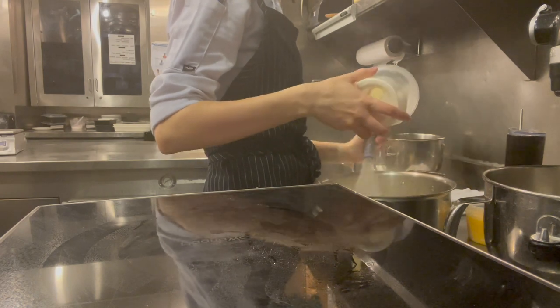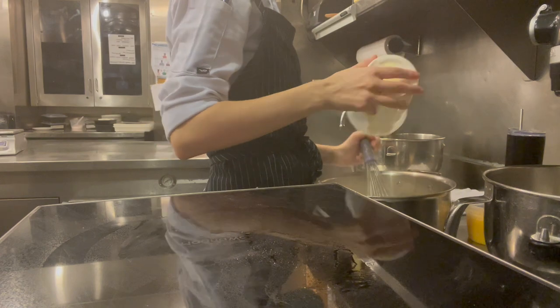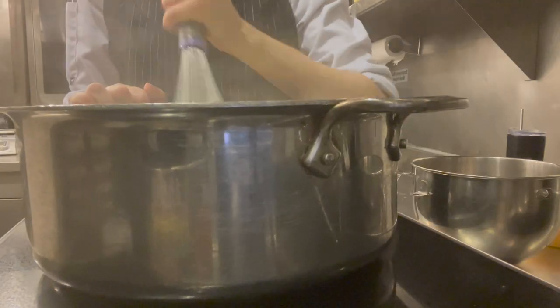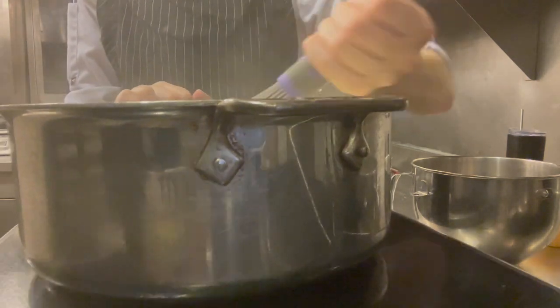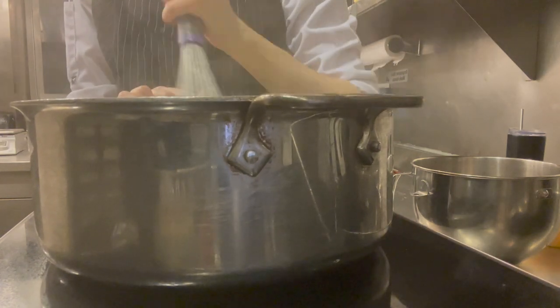Then I just get ready with my usual prep, so I'm making my souffle. If you have questions about the souffle or want to know the recipe, I do have a video on the souffle recipe, and I also talk a little bit about it in my day in the life video, so make sure you check those two videos out if you want to know more about our souffle.